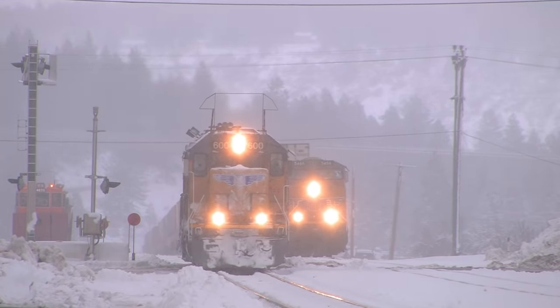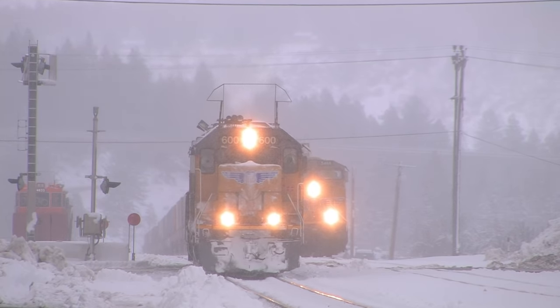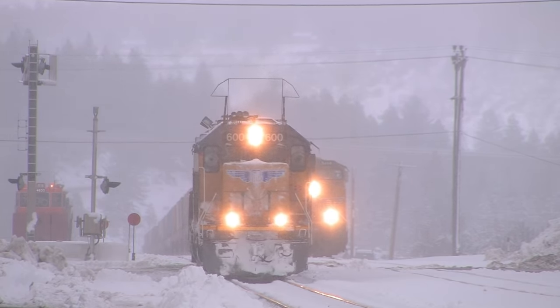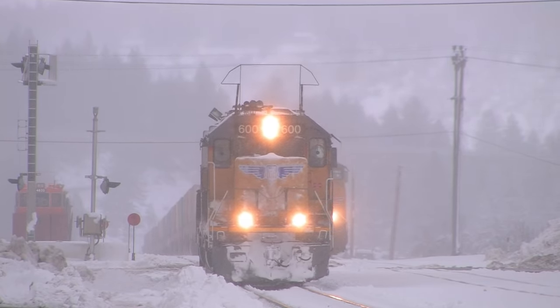After being turned on the balloon track, the 600 flanger is sent back up the mountain. Another winter storm is slamming into the Sierras, and crews will be busy tonight, keeping the main line open.